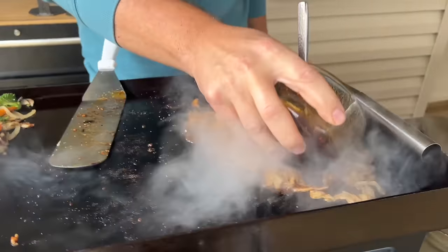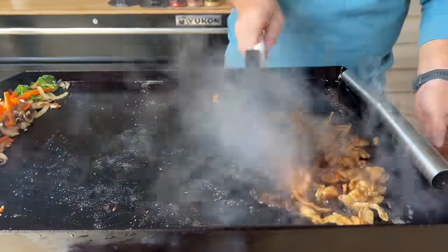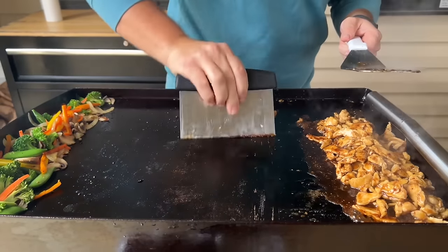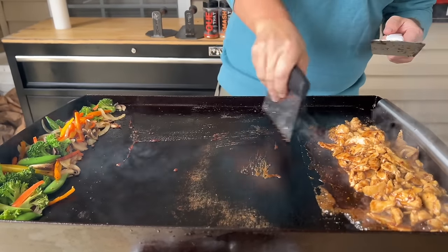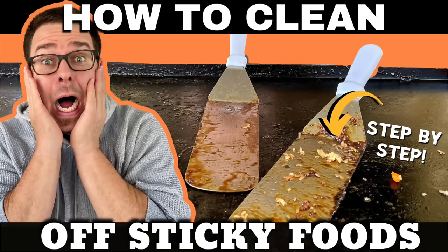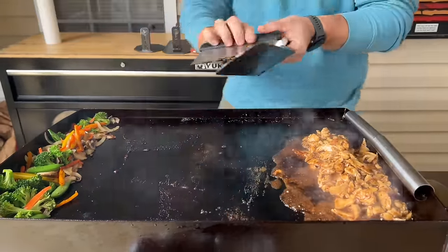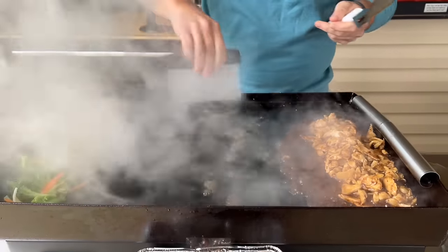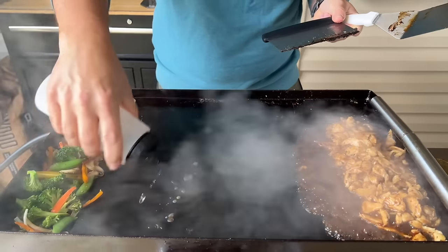Right at the very end, while it's calming down, I'm gonna add the rest of that sauce so we don't lose all of it. Okay, so here we go. This is the trick. Let that do its thing. Get those sugars off of there as fast as possible because they're going to harden up like crazy. Not a lot, just a few drops of water. Notice I'm not trying to drown the griddle.